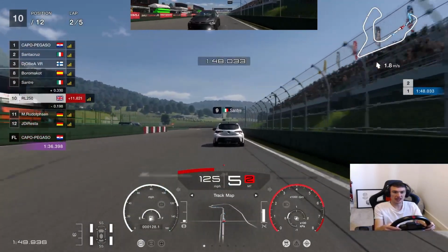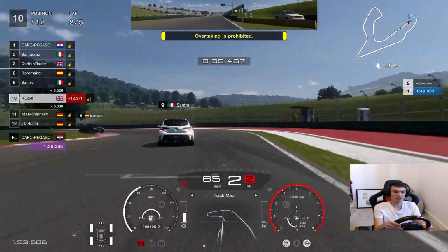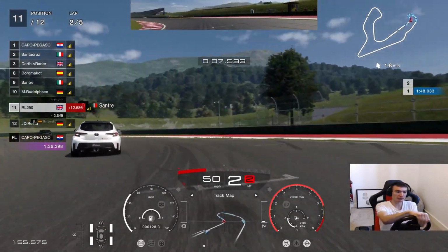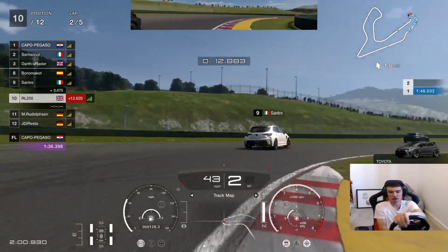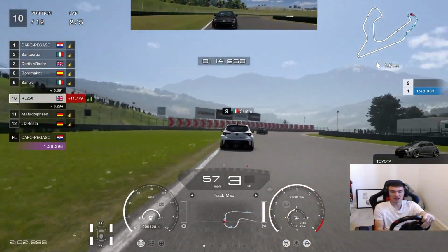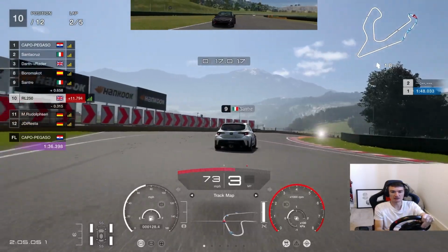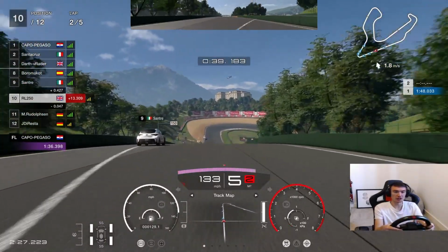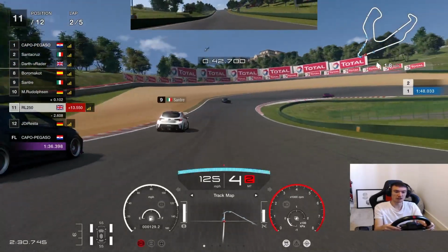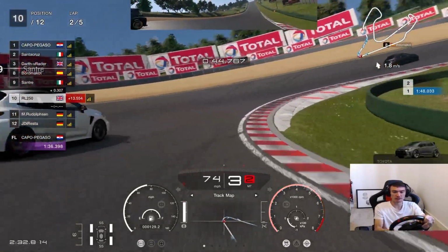Lap 2 then, P10. One there going up the inside. Marshals waving those yellow flags out there to our left for the car trying to go through. Around the second corner then, we're going to hold on to P10 for now. We do have P11 right behind us there. Going to go to the inside here, go to the outside, down towards the hairpin. We're on the inside for the hairpin.